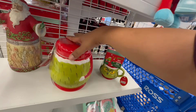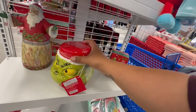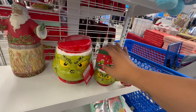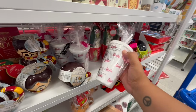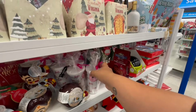How much is this giant cookie jar? I don't even see a price on them. Let's see. $18.99. That is awesome. Oh, no, it's cracked. Ooh, and look, they also have Harry Potter and Barbie fans. They have these for $9.99. I wonder if there's anything inside of it, though.